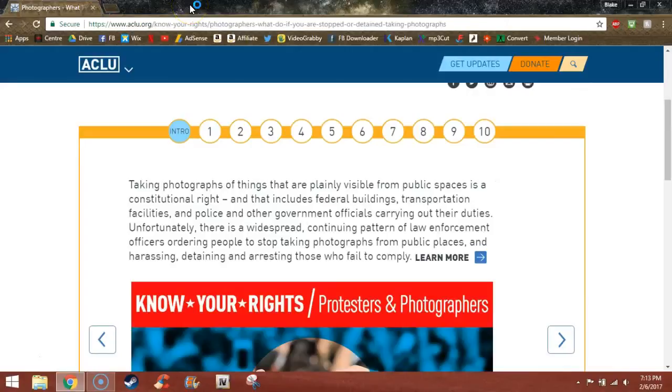For any photographers, I suggest you look into this. This is the ACLU article that they want you to know. This is your rights as a fire photographer, as any photographer, not just a fire photographer. So firefighters, what to do if you're stopped or being detained taking photographs. This is the ACLU article.